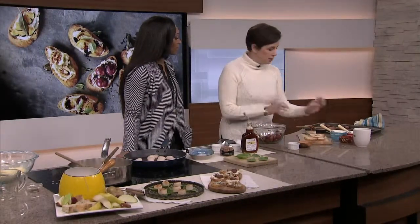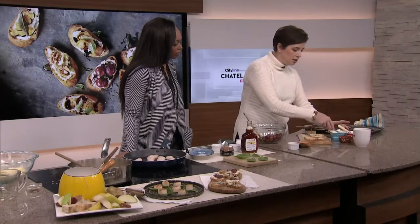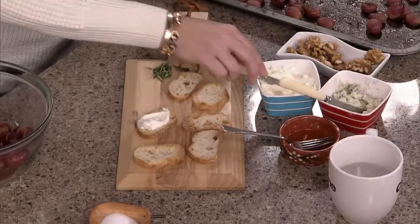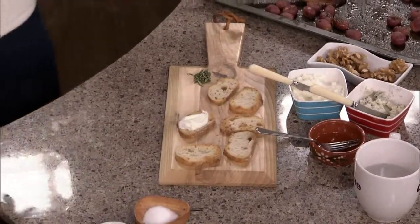Okay. So these are toasted. I am going to spread on this particular toast a little bit of soft goat cheese. Good idea. We roasted some grapes.